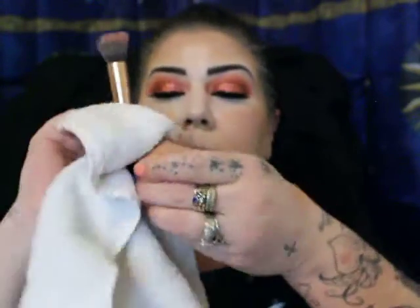Okay. Yep, and I'm just using a stipple brush just to stipple that on. I usually don't want to move in circular motions. I have to wipe this off because it'll drive me absolutely crazy, because it can move your foundation, so that's something to think about. Stippling is always better. Alright, so I think we're good.